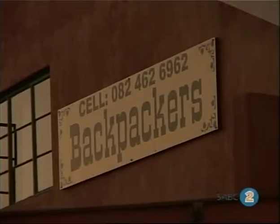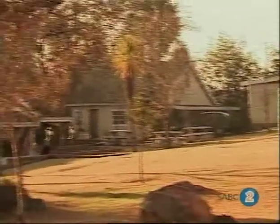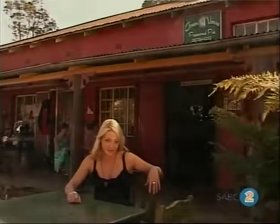Other accommodation ranges from backpackers through to self-catering and even luxury guest houses. You can always enjoy lunch here at the Green Venus pub, where you can be regaled with one of the many ghost stories linked to the area, which could be why it used to be called the Devil's Office.